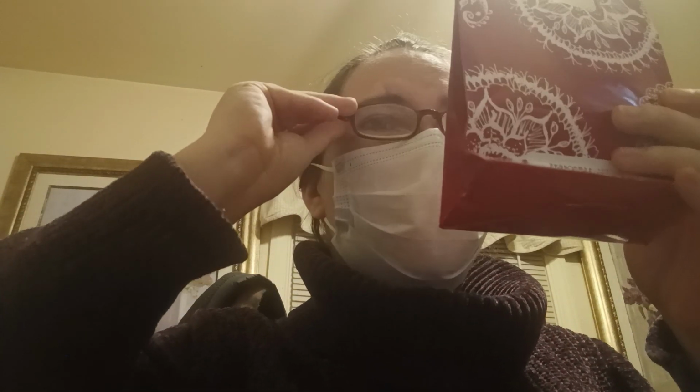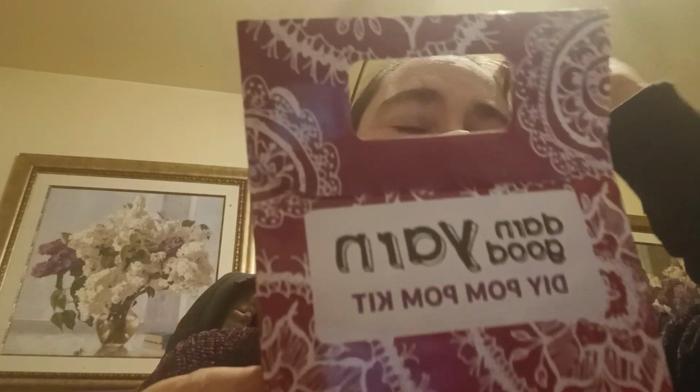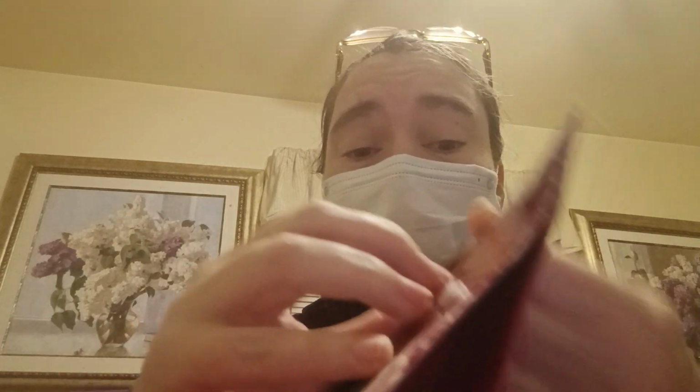So here we are. I'm so excited about this. Okay, I know what this is. Yep, this is the Darn Good Yarn DIY pom-pom kit. I haven't opened any of these to show you what they look like, or for myself either, but I will open it and show you what these come with. A lot of their things, I have never looked inside.